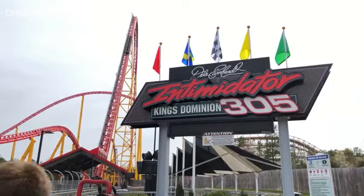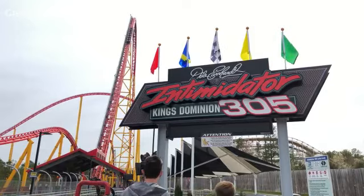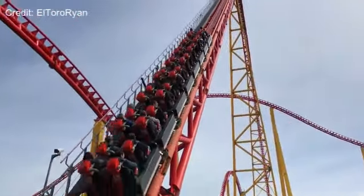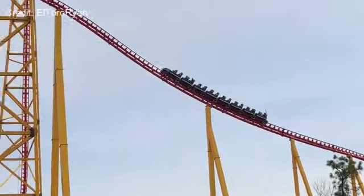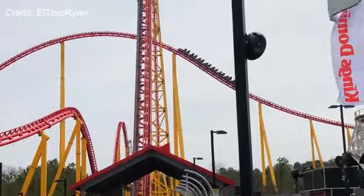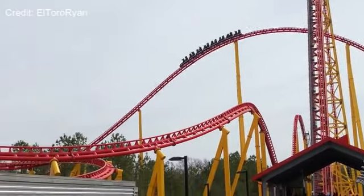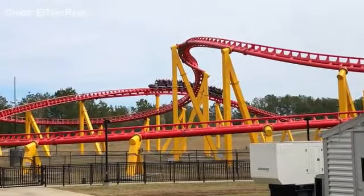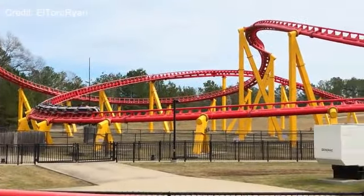Overall, Intimidator 305 provides one of the most intense ride experiences you can find. It may get mixed reviews, but is still considered by most people to be the best coaster at the park. This ride is a coaster enthusiast's dream, and that's why Intimidator 305 is such a historic coaster.